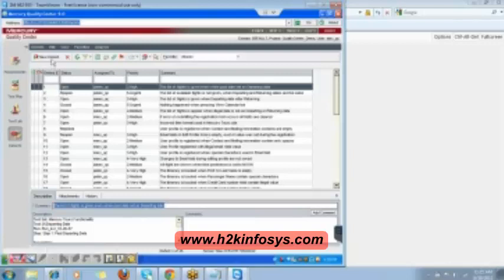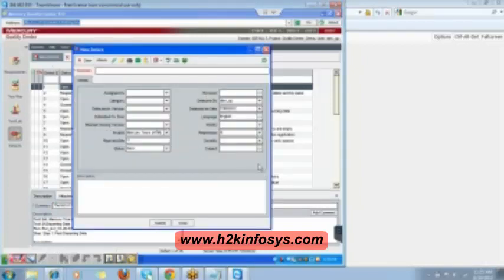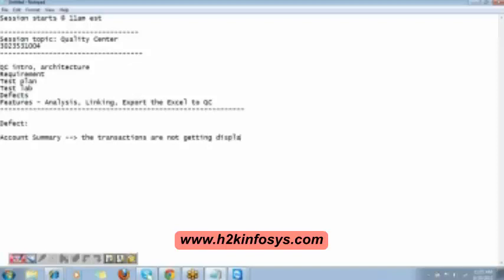Okay then, so what we got to do, go for a new defect here. Click on this new defect, and as usual the new defect window opens. Okay, fine. Now I will write some defect over here. You should tell me how am I going to enter it into the quality center. Let's say I am executing account summary, a very simple example. I'm clicking on the account summary, then what happens? The transactions are not getting displayed. So this is the error that I'm getting, or this is a defect. Now I want to report this defect into my quality center.